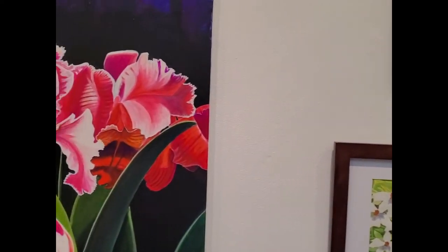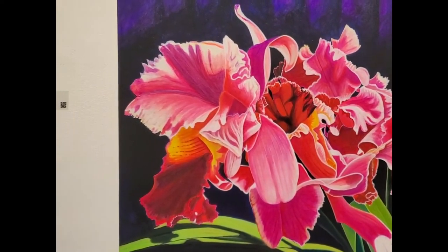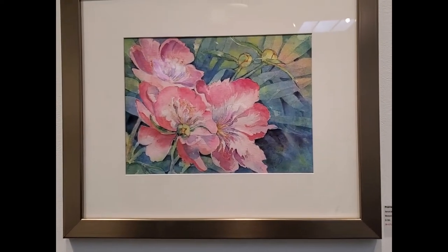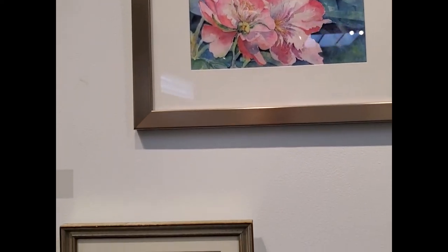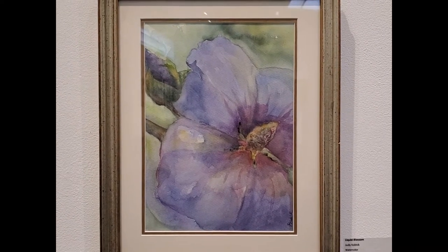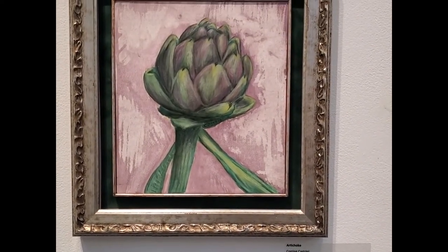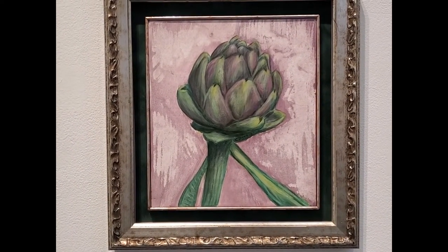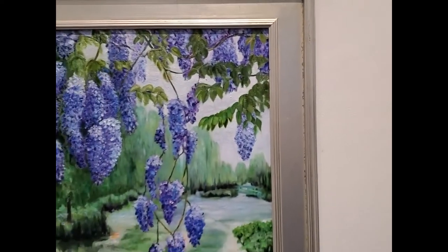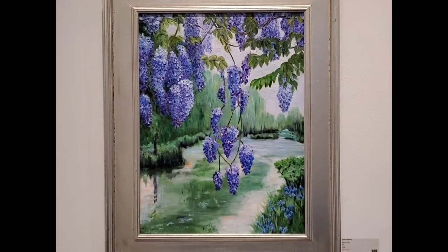Next is Orchid Number 17 by Patrick Funke. Prairie Fire by Jessica Nelson, watercolor. Liquid Blossom by Judy Kobik, watercolor. Artichoke by Corinne Castrini. This is acrylic. French Garden by Karen West, oil.